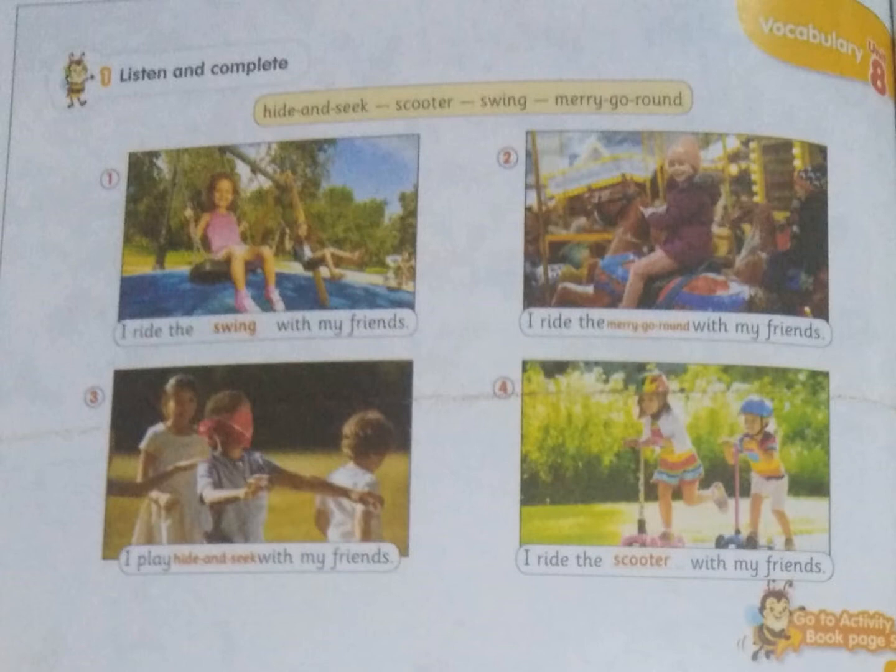merry-go-round in the gap. Picture 3. Which word is missing? Yeah, hide and seek. I play hide and seek with my friends. Yeah, excellent. Now write hide and seek in the gap. Picture 4. Yeah, scooter. I ride the scooter with my friends. Yeah, excellent. Write scooter in the gap. Okay.